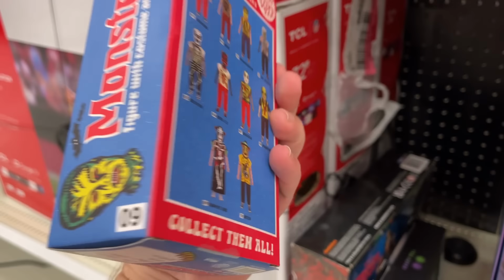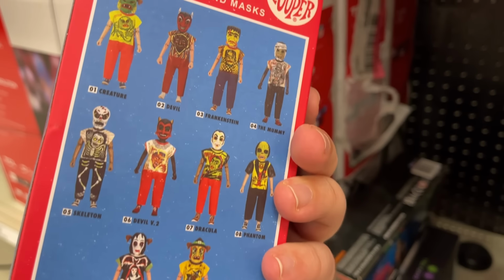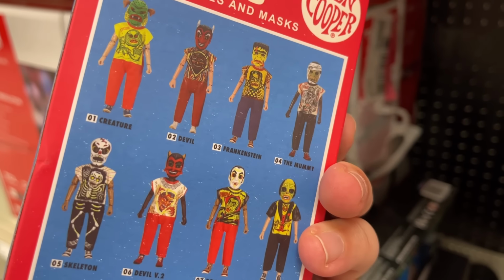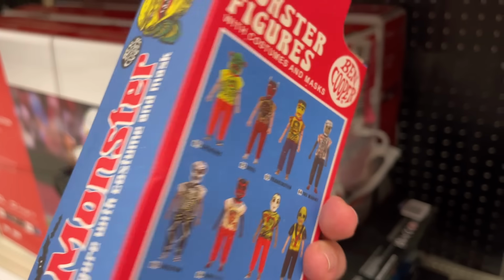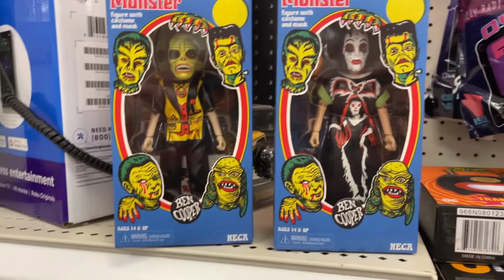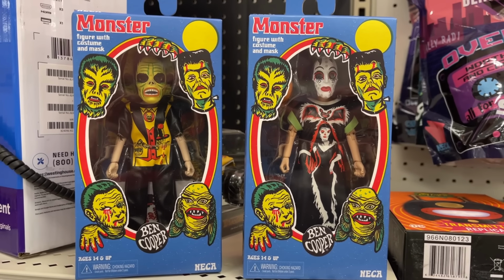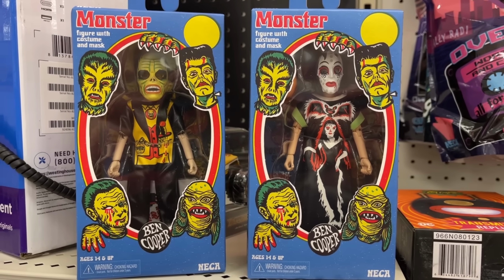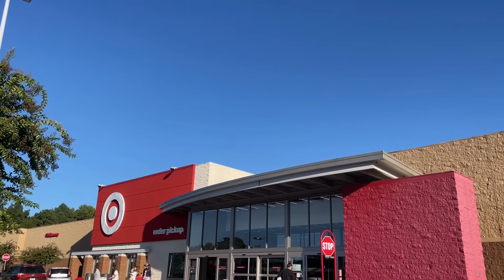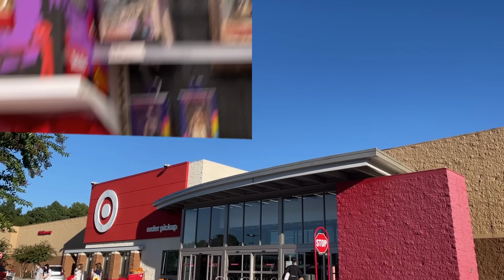Unfortunately, I just don't see these in my collection, but love what they're doing, and I don't know if it's scary good nostalgia, but they are definitely cool to see, and hopefully you're finding them at your stores. All right, no pickups at Uptown Target. We're at the Matthews Target. Let's go see what we can find tonight.